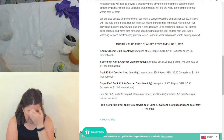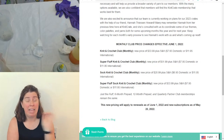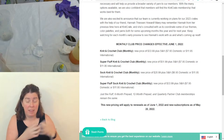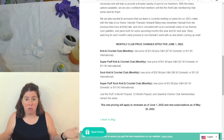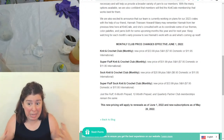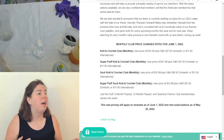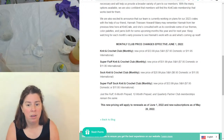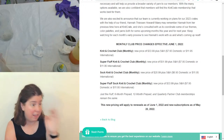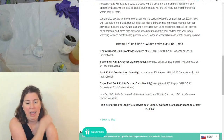And I'm glad that it sounds like they emailed most customers about the price change. What I would like to see is something in the crates themselves about the price change. Because when someone receives it, not everyone that gets the crate necessarily checks their email or reads the emails. So this information should be printed in the physical package, which it hasn't been in the past. And so that is my one criticism. But again, I have not received my May crates yet and I haven't opened them, so I don't know if that's going to work.